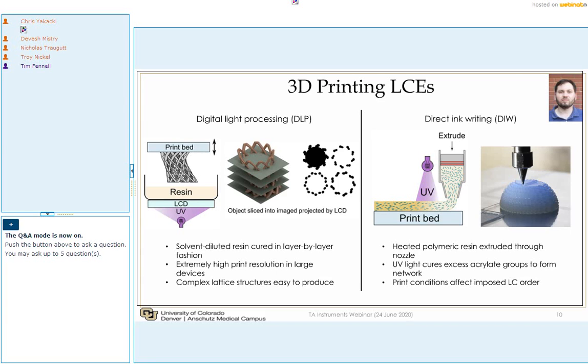For DIW, it's a little bit more like fused deposition modeling, or FDM, except that instead of depositing a thermoplastic filament, it's depositing a photocurable resin, or as people call it, an ink. What this technique allows us to do when printing LCEs is impose an order on the mesogens. The order occurs because, as the resin is being extruded and deposited, the shear stresses applied to the mesogens impose that order. Then the UV light will cure the resin and lock that order into place. And so we can have some directional order globally and locally.